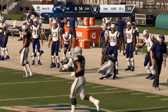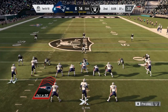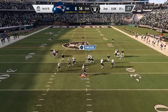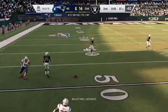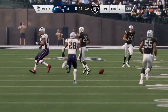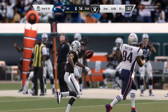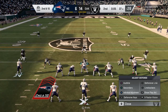First down, Patriots. Brady now nearly perfect, 9 of 10 in this first half. It's first and 10. Working from the gun, it's Brady. And that is incomplete, stopping the clock with 5 seconds to go. The coverage that time excellent by Nevin Lawson. It leads to second and 10.